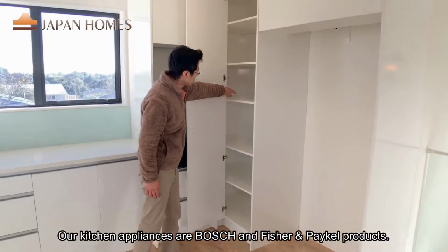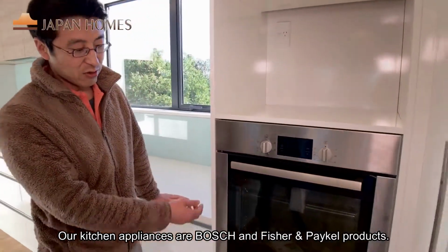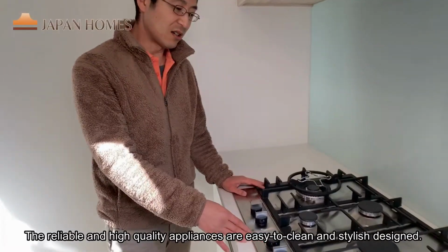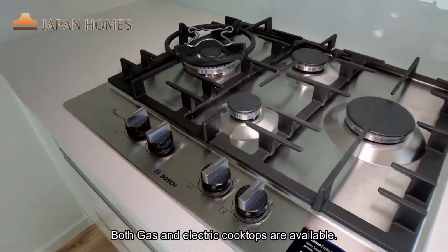Our kitchen appliances are Bosch and Fisher & Paykel products. The reliable and high-quality appliances are easy to clean and stylishly designed. Both gas and electric cooktops are available.